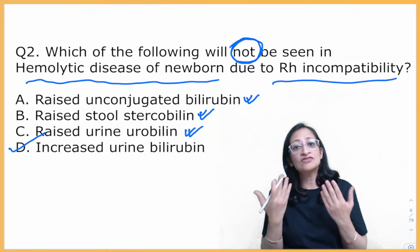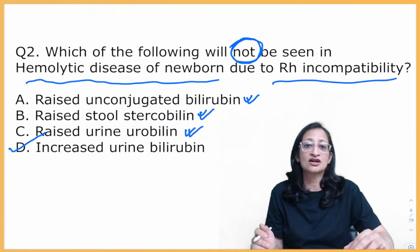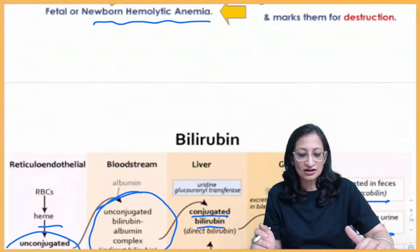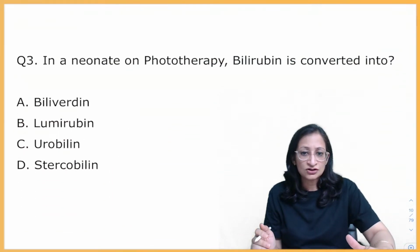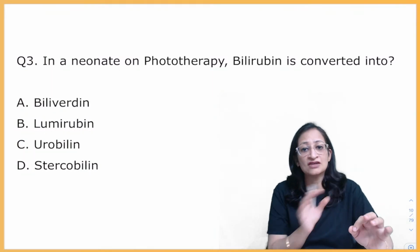In fact, even though these babies have jaundice, their urine is not high colored, okay, in RH incompatibility or hemolytic disease of newborn, right? So I hope you get the concept now. Moving ahead to a little bit about the treatment of neonatal jaundice. Jaundice in neonates a very, very important topic.